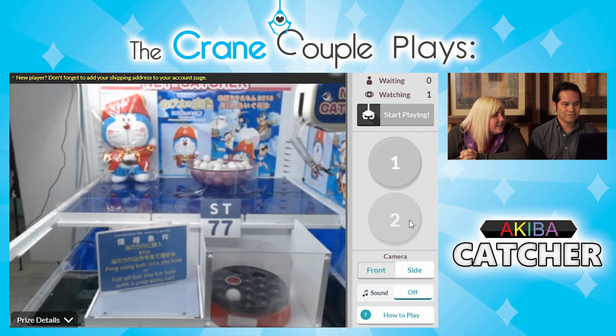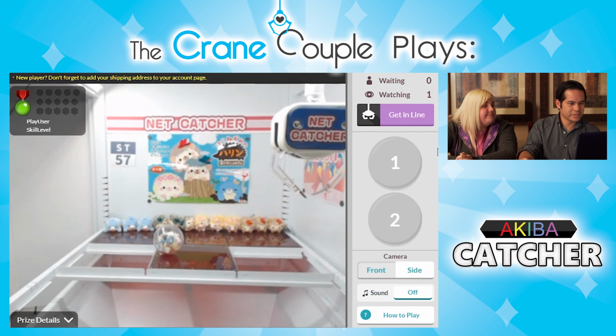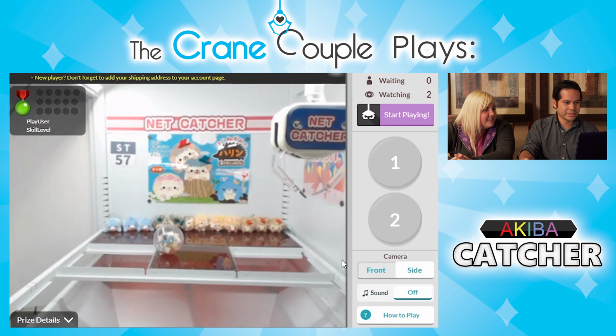Maybe we should try another. Maybe we'll try a different setup? Okay. We're moving on to a different setup. This one's got little hedgehogs in capsules. That's interesting. Do you just push them over to the side? I guess so. So we just got to get it real close.